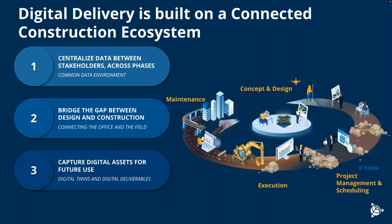So part of that is built around what Trimble's calling our digital or connected construction ecosystem. And what you're looking at here is the graphic that represents what we've been building out for many years. And again, historically, Trimble has been very heavy on the construction phase, survey, GPS, and we've expanded significantly from there to incorporate this entire ecosystem to really be able to ensure that we can break down those silos, get rid of those drop-offs in data that we're talking about.